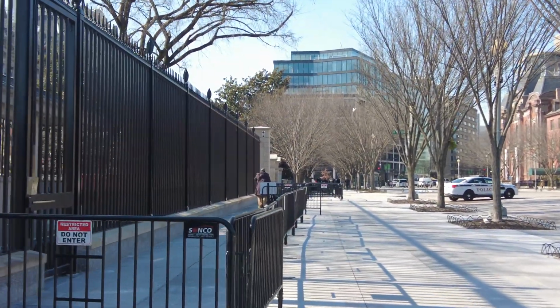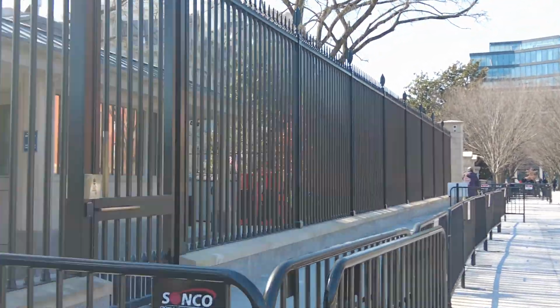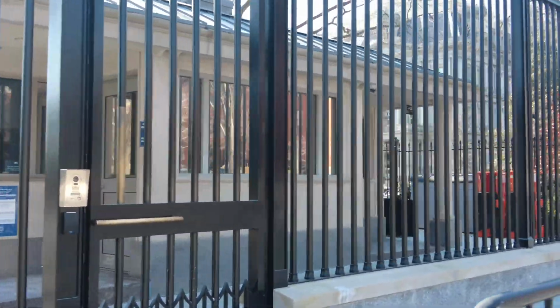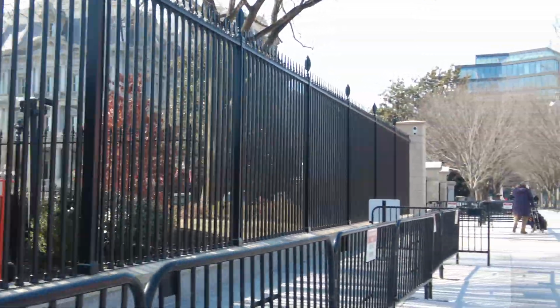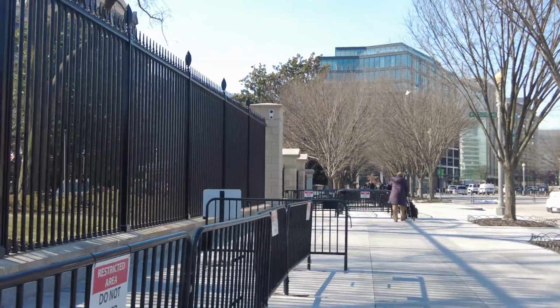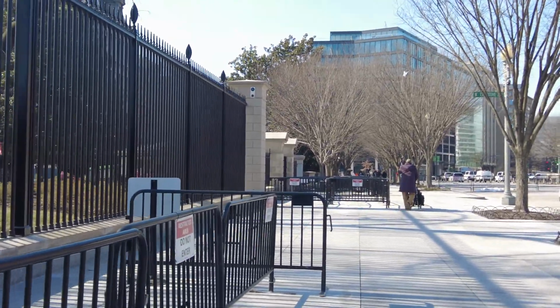Tourist one in the picture. Restricted area. So this is where you go through if you have a pass or an appointment. If you have an appointment, you come here, they check your name. You have to be screened. You have to give your social security number to go to the White House, basically.